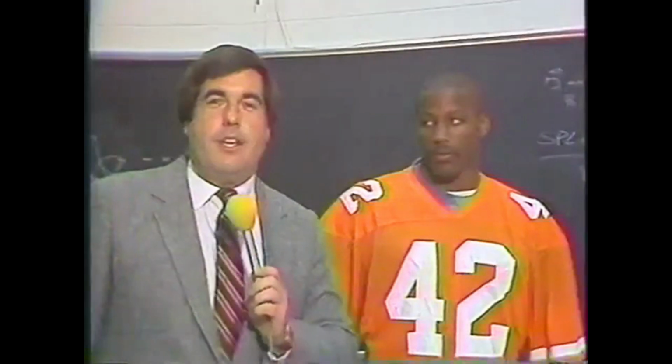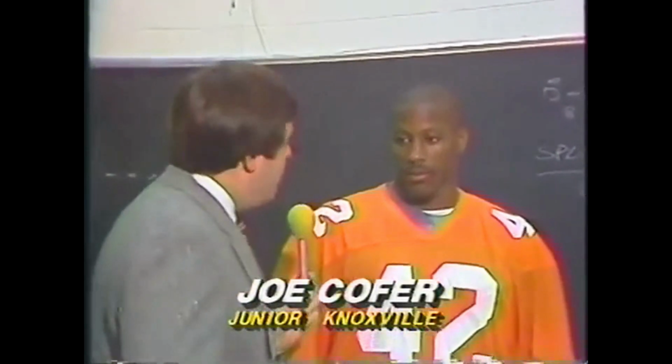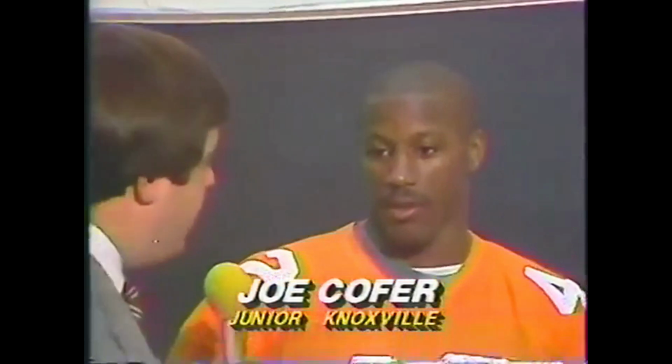Right. There's linebacker Joe Kofer from Knoxville. Joe had a big fourth and goal stop against the Tigers. Joe, it seemed like that play really helped fire the Tennessee defense back up and swung the momentum back. Yes, we were fired up from when we went into the game, and we knew that we had to stop them, and they were doing all that talking. So we just went in and stopped them from doing all that talking. It seemed to be a very emotional game, a few tempers flaring out there at times. I guess it was, but we didn't pay it no attention. We just kept on playing the way we were playing.